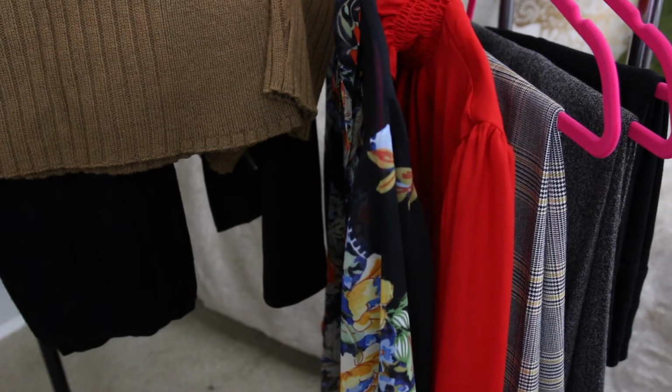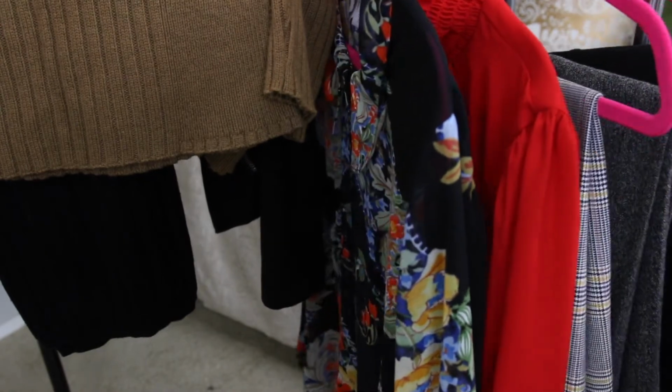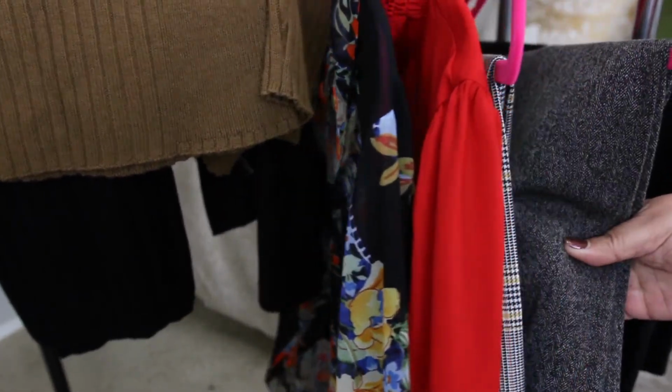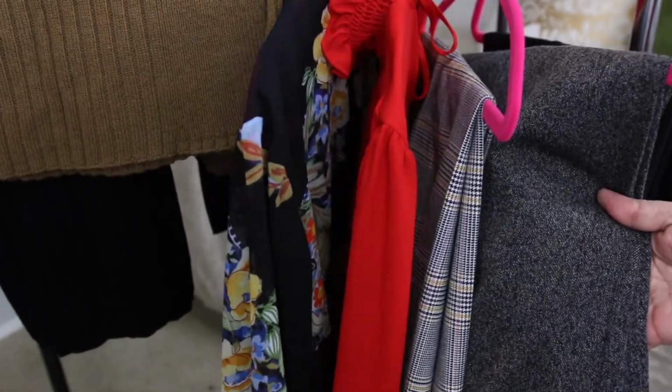How many times have you stood there and looked in your closet at all those clothes and said, I don't have anything to wear? So that's why I've curated this 14-piece capsule wardrobe for 9 days of work looks. I really wanted different textures, different colors.